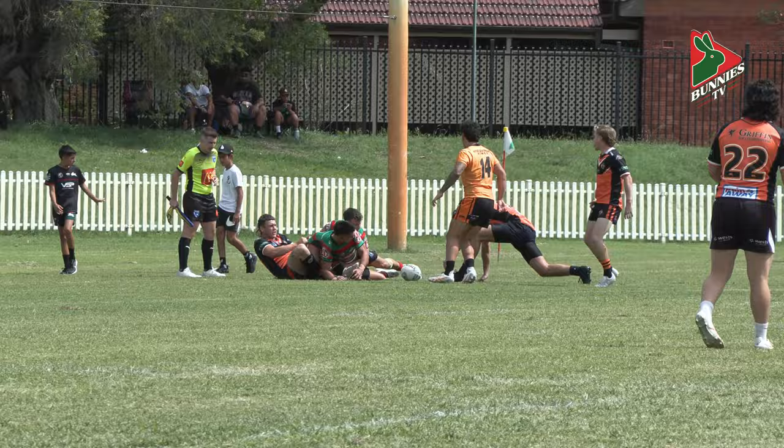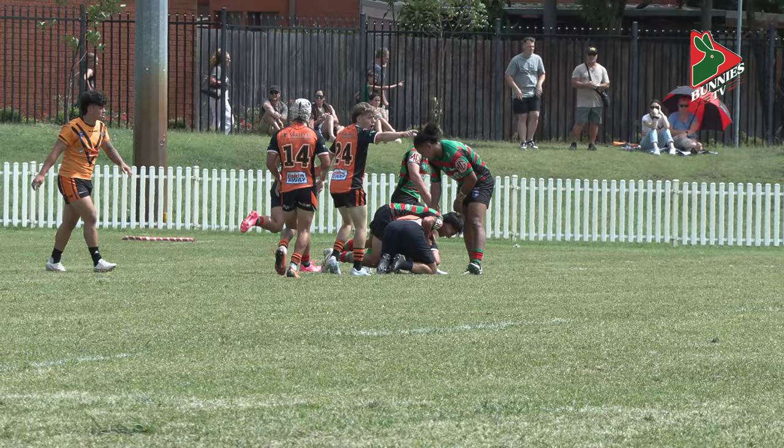Zane Ruglas. Oh, he's left the ball behind. Turned it over. He just threw it in. He thought he was going out, was he? Yep.